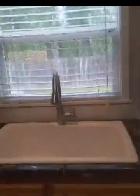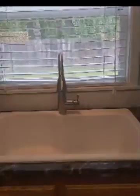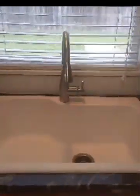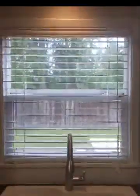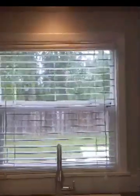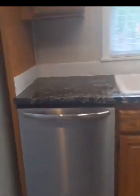I think they call this a farm sink. It's got the one big sink so you don't have the divider in it, which is kind of nice. Looking out, look at that view while you're doing your dishes, cooking. Absolutely beautiful. Dishwasher, fridge, and circling back to the dining area.